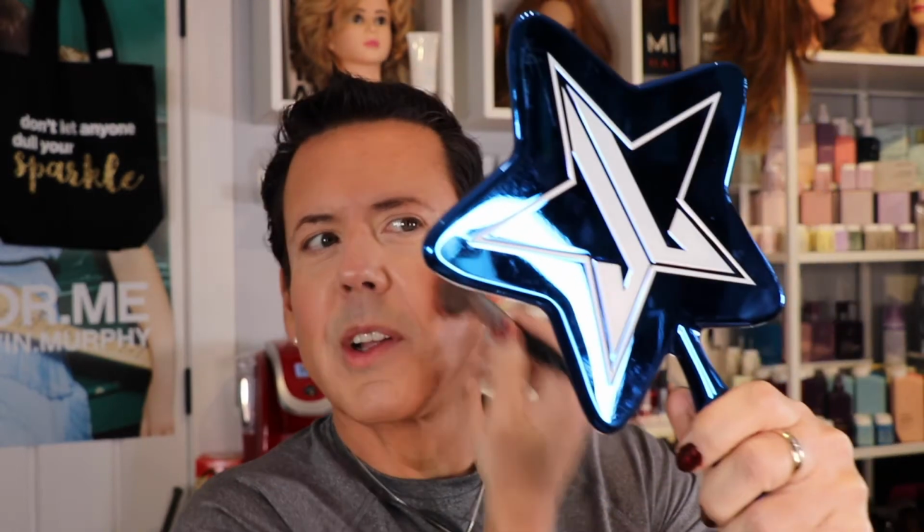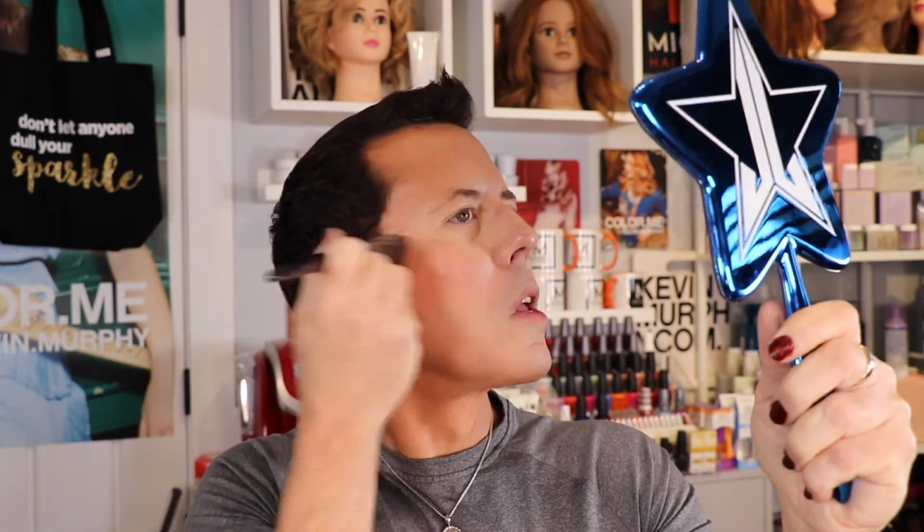This is a Morphe brush. It doesn't have a number. It's like an angle brush. So I'm just gonna take, and I'm gonna put it right over here in this area here. Look how beautiful. Come on, blush. Yes, give me life. Look how beautiful that looks. Oh my God, yes. Perfect.